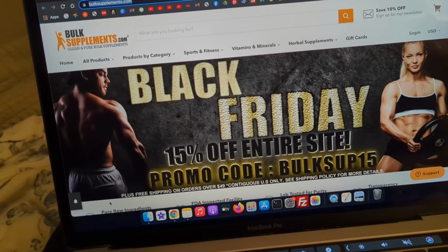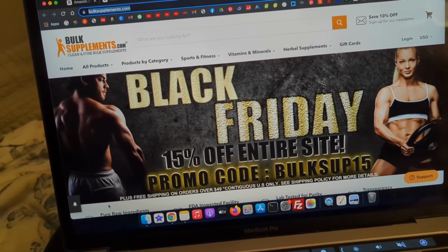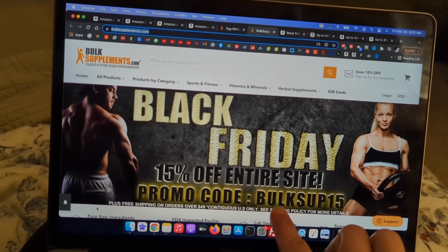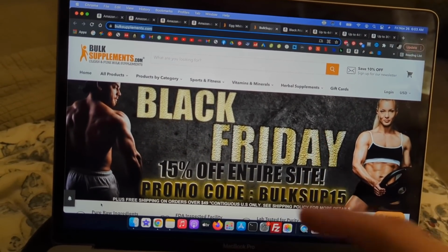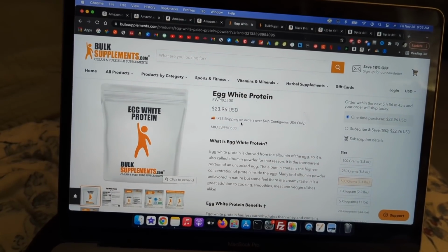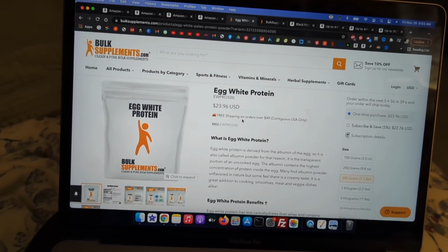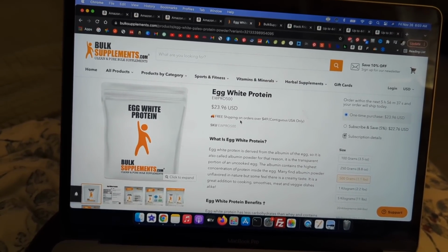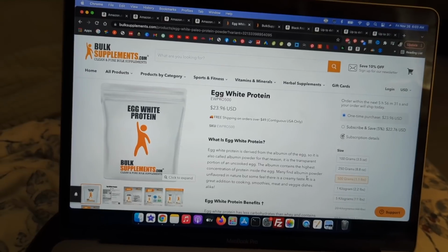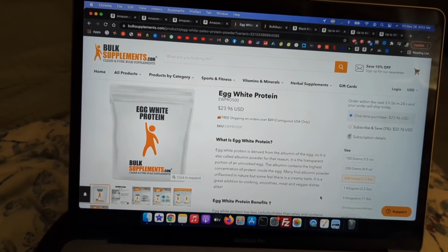So as far as the egg white protein powder, I was hoping there would be some deals on that for Black Friday. And the only thing that I found was that Bulk Supplements is having 15% off of their entire site with the Bulk Sup 15 coupon code, and you can buy the egg white powder directly from them. I am bummed that the price has gone up so much in the last couple of months. It used to be a lot cheaper, and I'm hoping that it'll go back down when supply matches up with demand again. But right now it's just not as cheap as I'd like it to be. So you can still get the 15% off if you're wanting to stock up.